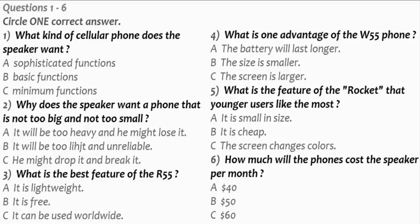OK, so let's look for something suitable for a working person. How about this one? This one is the R55. It is black, not too big, not too small, all the usual functions. The best feature of the R55 is that it can be used worldwide, even in Europe or Asia. It looks good. How much does it cost?